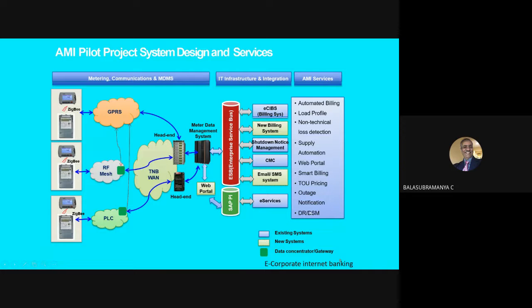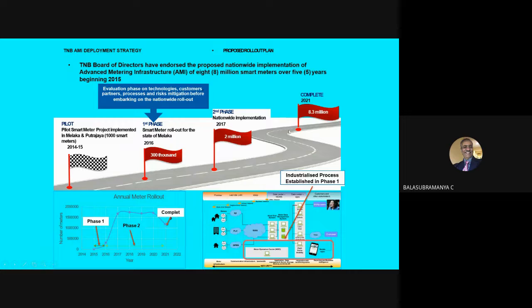This comes actually as a sequential operation. And with regards to this outage notification, it is nothing but the outage management portal with which it is possible to get the notification. Okay. And then finally it goes to the DR and the DSM, that is, the demand side management and DR. They are the ultimate in the AMI infrastructural management. So this is how the project took over, and this is how the project has been initiated and made successful.